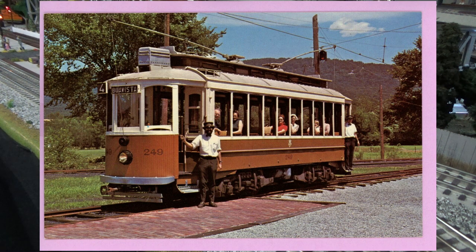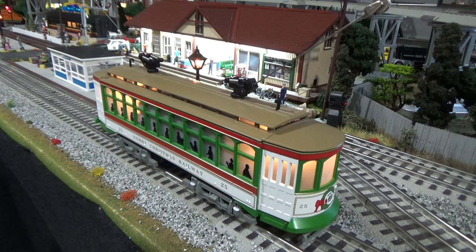One of its earliest notable designs was the patented Brill convertible car. Removable side panels enabled the same trolley to be an open car in warm weather and a closed car in colder seasons. Later, the patented semi-convertible design enabled removable panels to be stored in the car's roof. This is a Brill semi-convertible trolley.